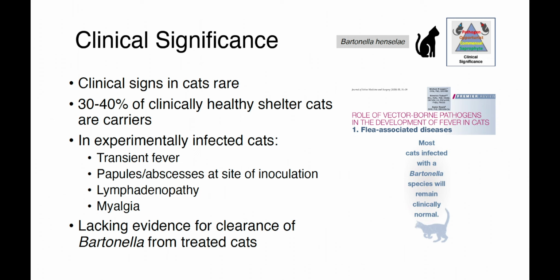Bartonella henselae is an organism that we really associate with cats, although clinical signs in cats are rare. It's been reported that 30 to 40% of healthy shelter cats are carriers, so it is very, very common. In experimentally infected animals, what we see is transient fever, papules or abscesses at the site of inoculation, lymphadenopathy, and myalgia. So at present, we don't know if cats who are treated for clinical disease go on to clear these infections with antimicrobials, and it's also not recommended to try and decolonize cats chemotherapeutically.